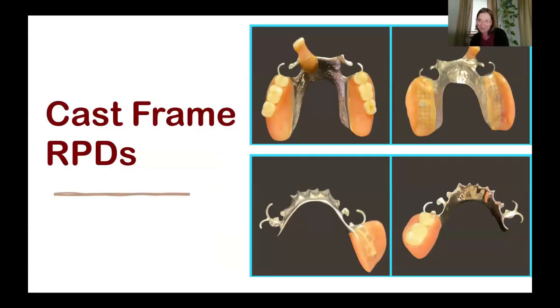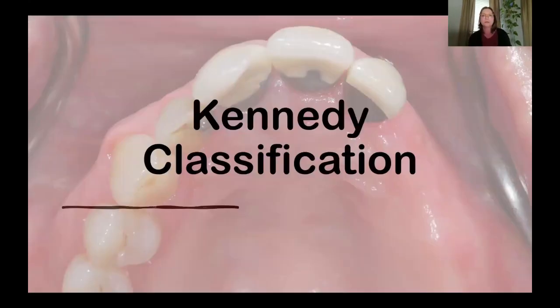The majority of this presentation will be about cast frame removable partial dentures. These encompass a lot of the more complex topics. And so if you can understand cast frame partials, it helps you with your non-metal partials as you move into that portion of your treatment planning. So before we can talk about partials, we need to speak the same language. And the language of removable partial dentures is the Kennedy classification system.